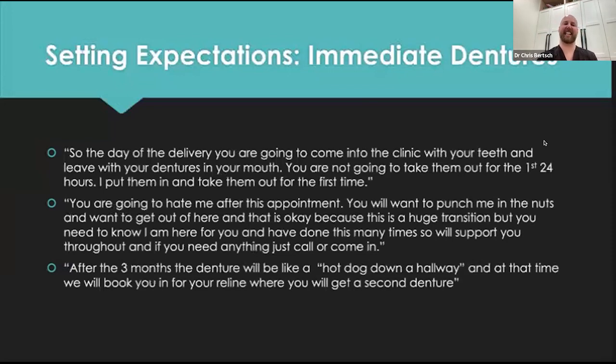But yeah, again, I say these to the patients. This is kind of my script. I feel like a broken record some days, but repetition is key, and even the assistants start using this jargon as well. So it's really important, actually.